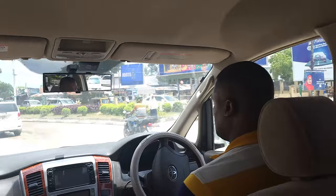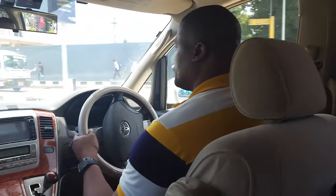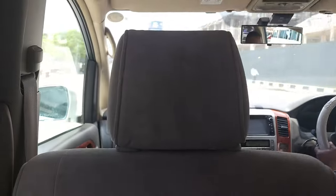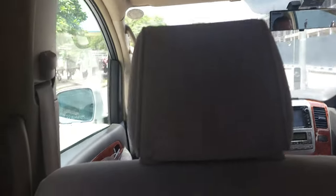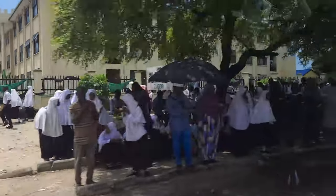Afterwards, we headed to our actual hotel in Pongwe Beach, which was about an hour away. And if you're staying at some of the beaches that are actually in Zanzibar, prepare for at least an hour to 2 hours, depending on which beach you're going to. And we're going to Pongwe Beach Hotel.